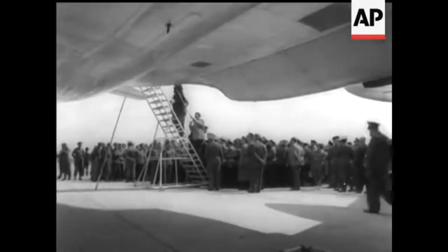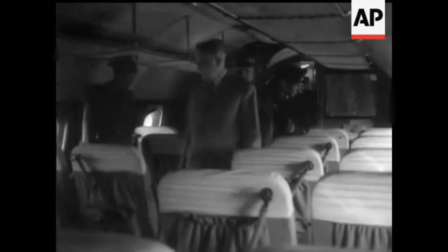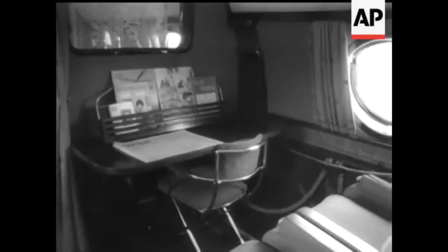In 1957, a 104 even showed up at the Paris Air Show, making the first ever appearance by a non-Western built aircraft. A few months later, the new airliner flew all the way to the United States for another state visit, making the first ever transatlantic crossing by a jet airliner.